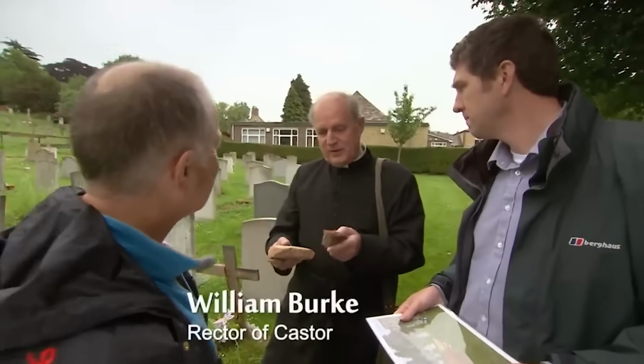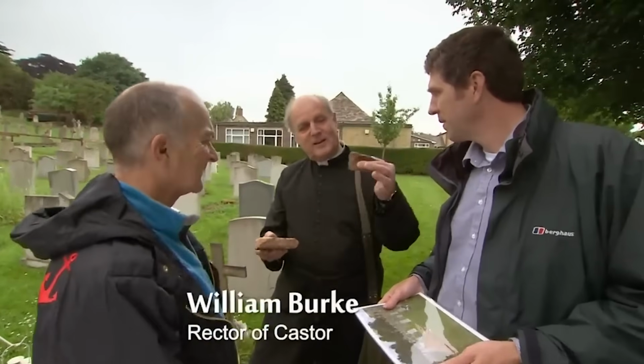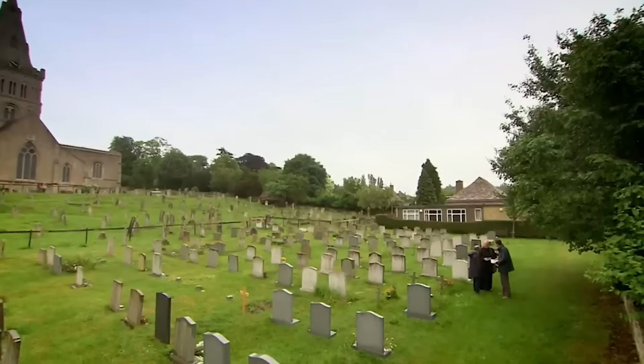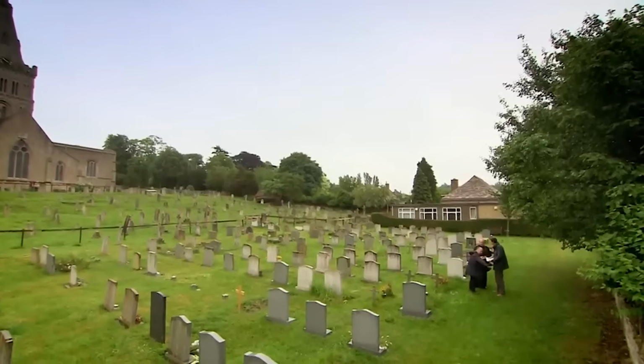I'm just an enthusiastic amateur, but even I can recognise distinctive Roman material like this. Tegular, piece of Roman tile with ridge, piece of pila, Roman hypocaust bricks. Are you happy about us digging in your graveyard? Absolutely. It doesn't seem quite right. No, this area has not been dug in before. There are no bodies buried here. What, this strip along here? Absolutely.